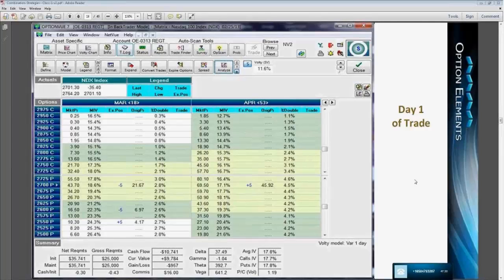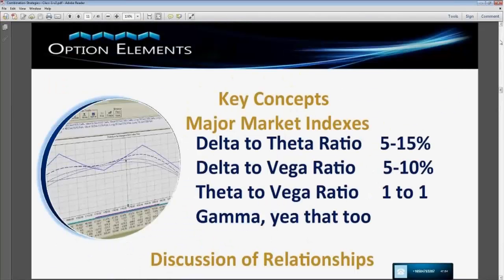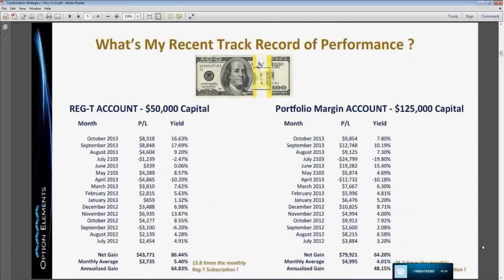Okay, Tom says, why is Reg T doing better than the portfolio margin? Well, it's a good question. The last 3 months, I haven't been utilizing all of it. He's referring to what I've showed as our last 16 months of trading results. The reason that the Reg T has done better is it had 2 really good months here.